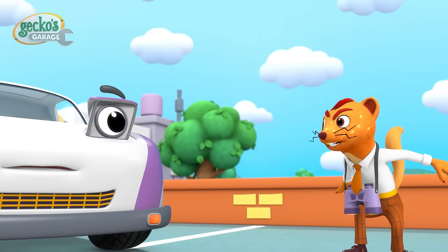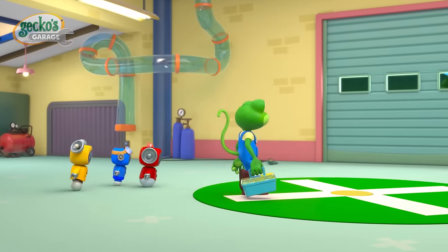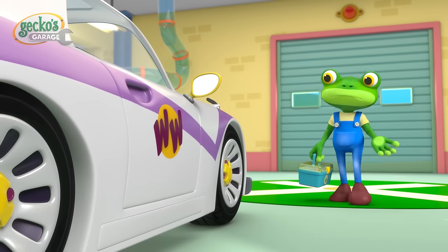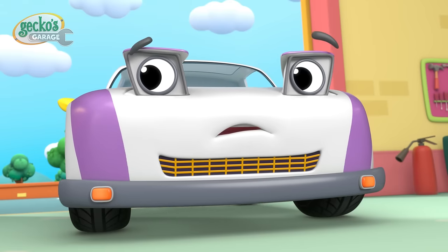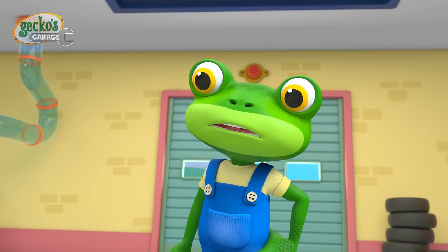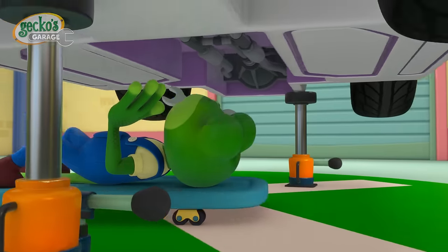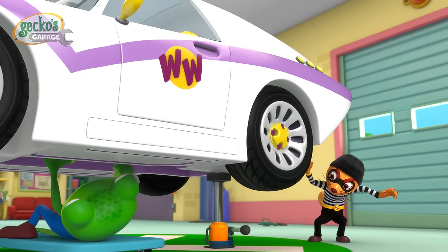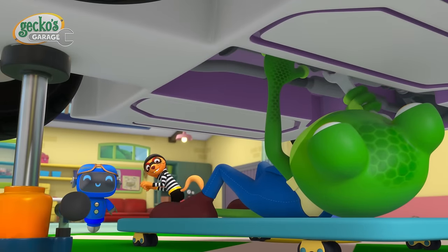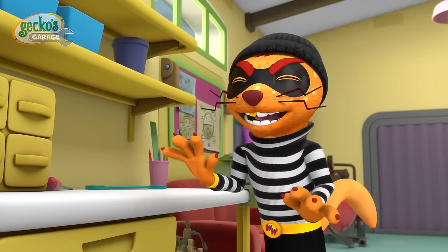Wake up, Sly! I have a cunning plan! Sly? What are you doing here? Where's Mr. Weasel? You've got a problem with your exhaust? Well, if Mr. Weasel isn't around, of course I'll take a look! I'm going to get those plans! Ha ha!